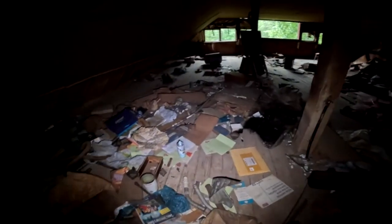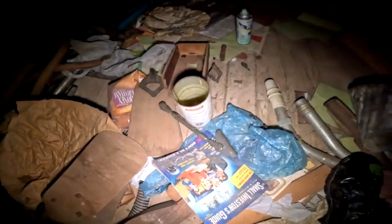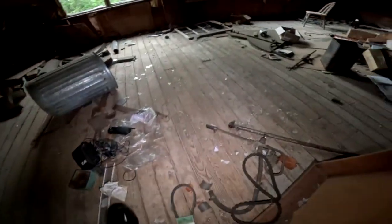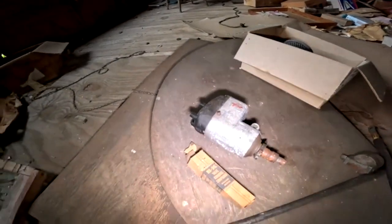There's a Christmas tin. Okay, I don't think that guy's going to. Small Investor's Guide, 1957. Yeah, that's probably 1957. Some more stuff in the packages. Electrical for phones and stuff. Belt. Trash can. Cool stuff in here. Some kind of tool there. Air tool maybe.